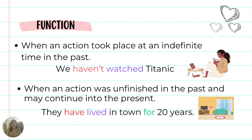The second function is when an action was unfinished in the past and may continue into the present. For example, they have lived in Tow for 20 years.